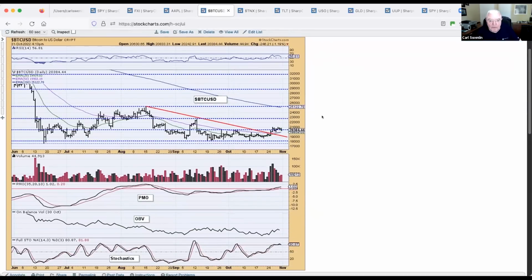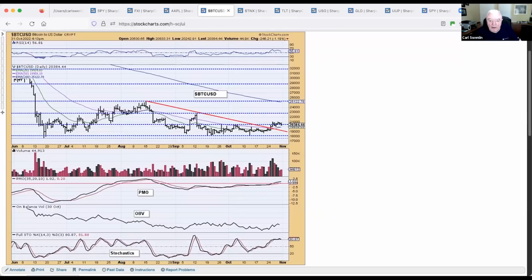Bitcoin had a good week last week. It did get up over the 20,000 mark. 21,000 seems to be a resistance level for now. Generally speaking, it's in a basing pattern, and maybe we're just going to start a new rally. But my feeling is we've seen the best that we're going to see from the cryptocurrencies.